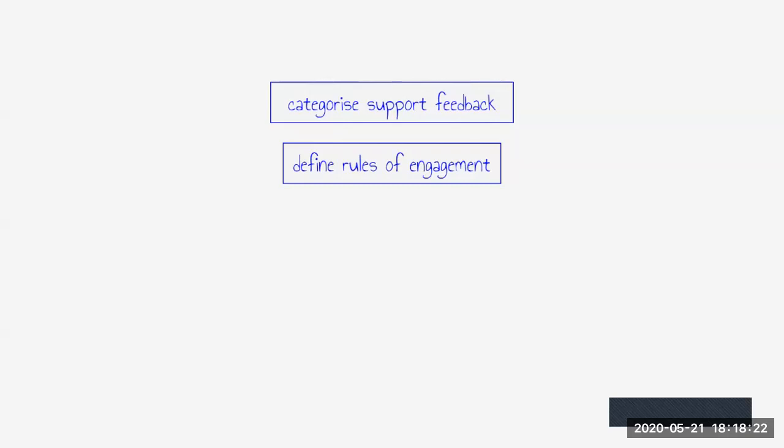And again, this depends on the number of users you have, your churn rates, your daily active users, whatever metrics you use that are valuable to your product, because none of these things happen in silos. They all feed into each other. So you need to consider that when you're making your decisions on your rules of engagement.